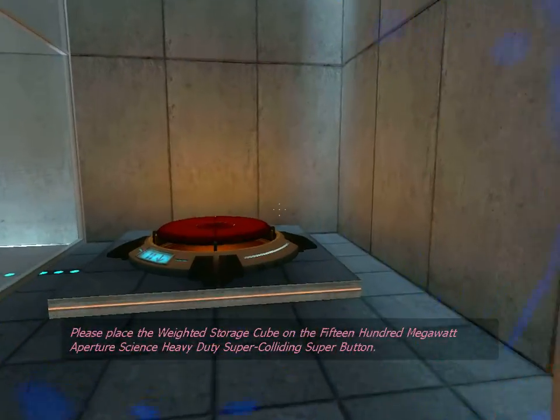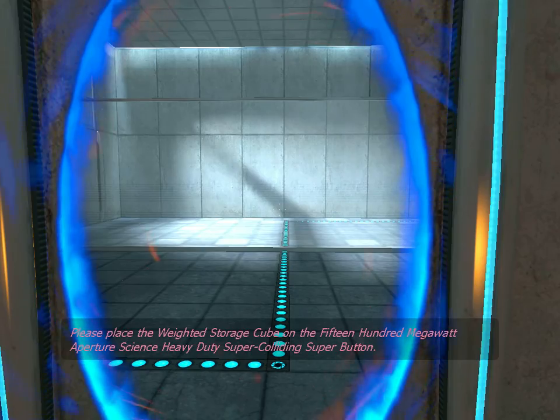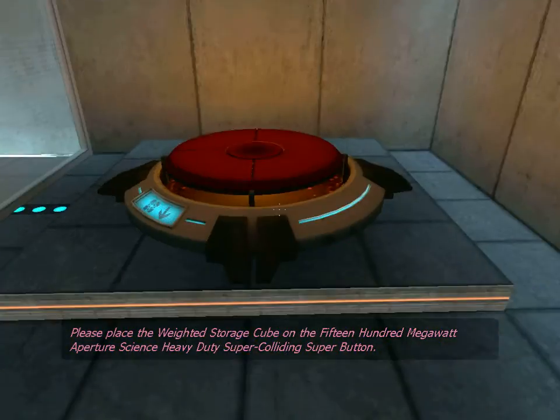Please place the weighted storage cube on the 1500 megawatt Aperture Science Heavy Duty Super Colliding Super Button.